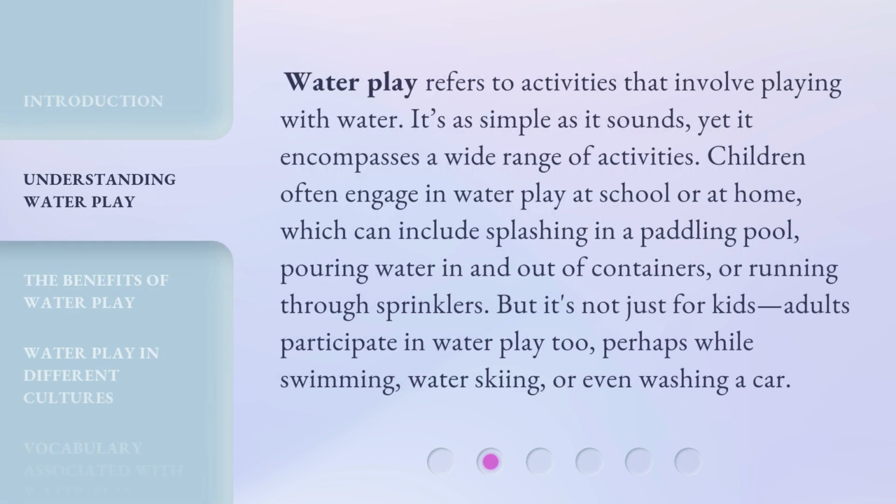Water play refers to activities that involve playing with water. It's as simple as it sounds, yet it encompasses a wide range of activities. Children often engage in water play at school or at home, which can include splashing in a paddling pool, pouring water in and out of containers, or running through sprinklers. But it's not just for kids. Adults participate in water play too, perhaps while swimming, water skiing, or even washing a car.